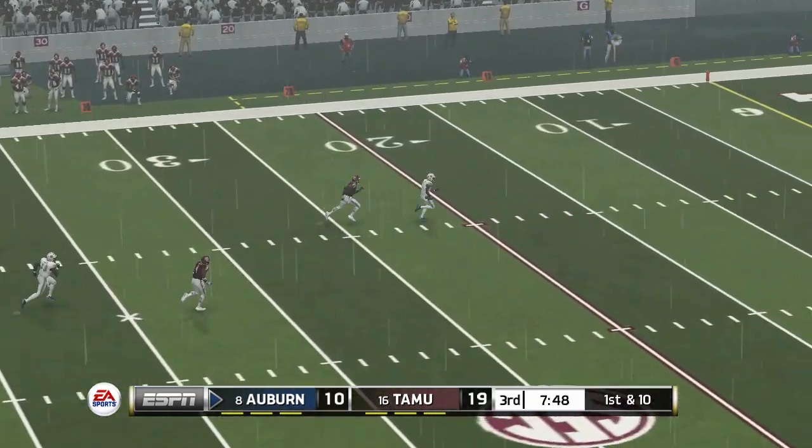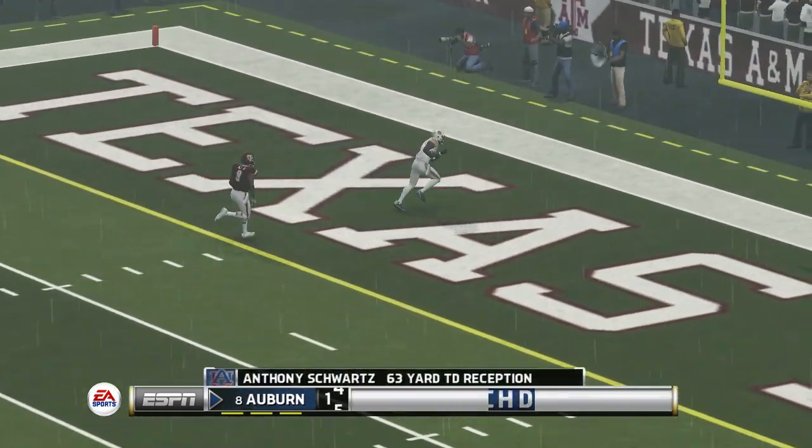Throws it deep. Found his man. Touchdown, Auburn.